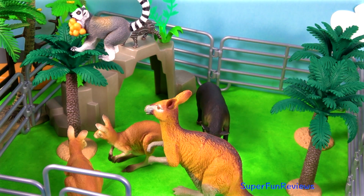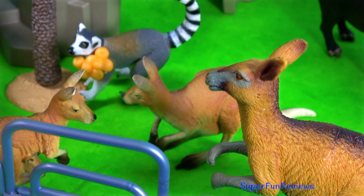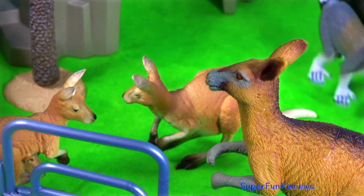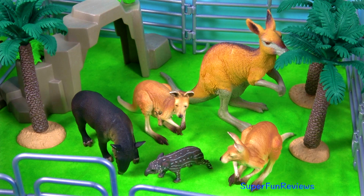I think the kangaroos would like a share. Somehow I don't think that's going to happen. They'll get plenty to eat later.